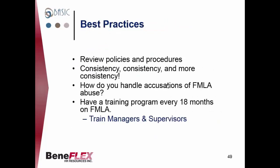Okay, group health benefits, maintain them. COBRA, we talked about that already. Best practices, review your policy and procedure. Consistency is key. There's ways, and of course, as we said, we do this working with our friends at BeneFLEX. We can track all of this stuff for you. If you're a larger employer, there's ways that we fix this.